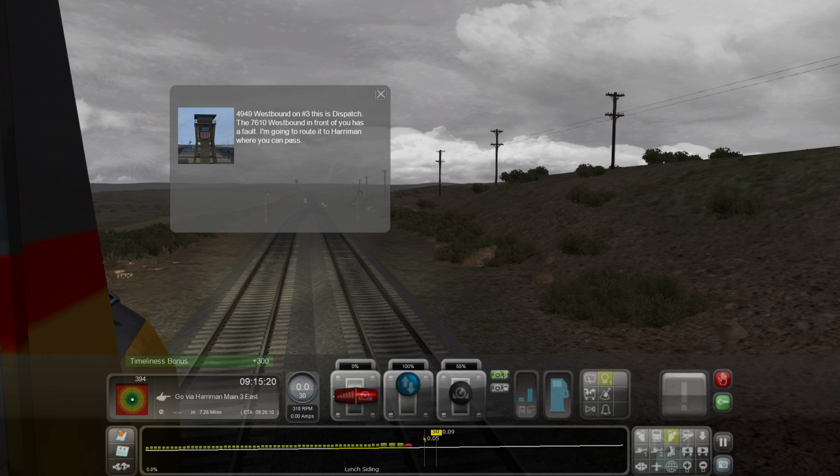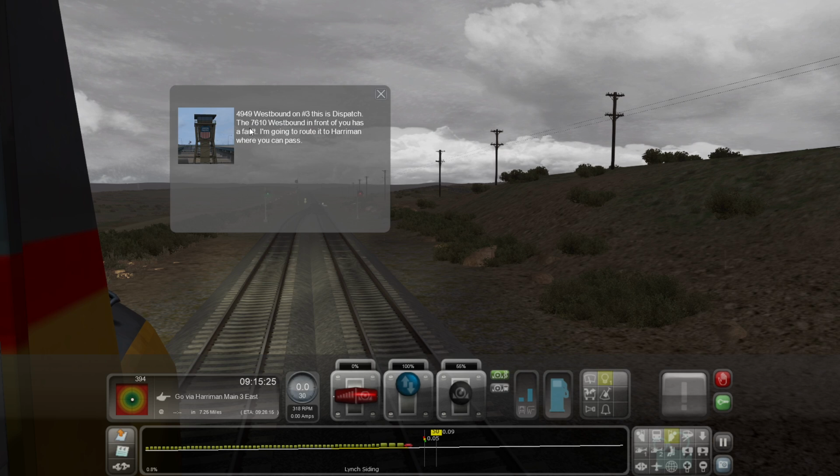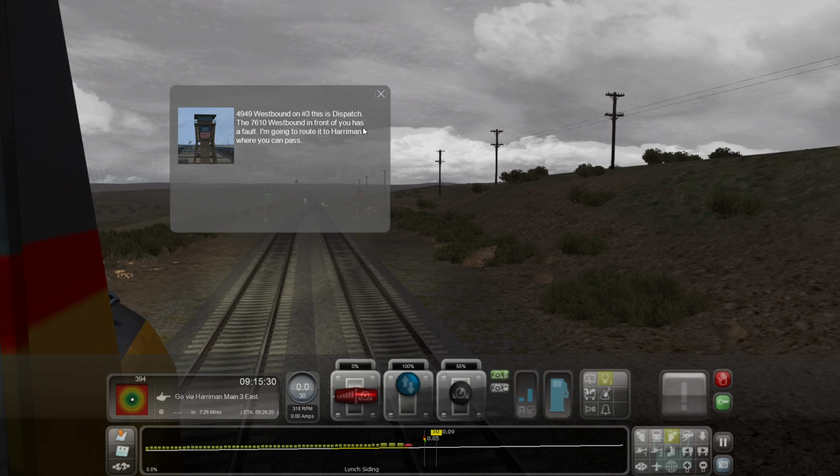Alright, 4949 westbound, this is dispatch. The 7610 westbound in front of you has a fault. I'm going to route it to Harringham where you can pass. Alright, so I can go ahead then.